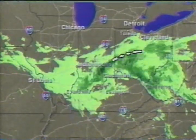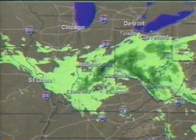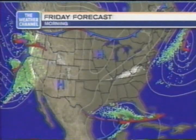We do see some darker shades of green, which is for the most part representative of where there's still some patchy freezing rain, which is basically taking place around Dayton, Ohio, and over towards the Columbus area. The snow is really winding down at this particular point. For the most part, though, additional accumulations range between 1 and 3 inches. Quite possibly, though, 3 to 6 inches of snow for parts of southern Indiana. And there we have winter storm warnings in effect.